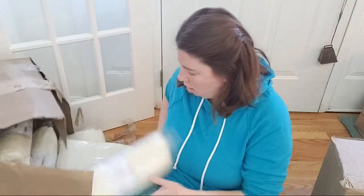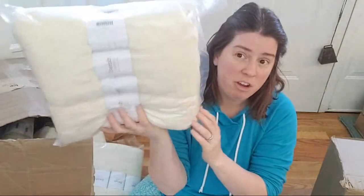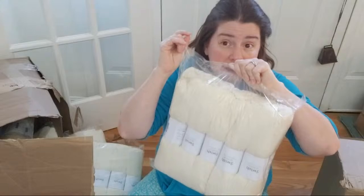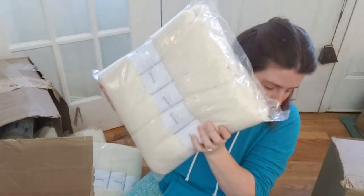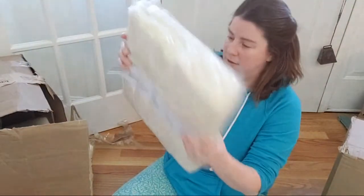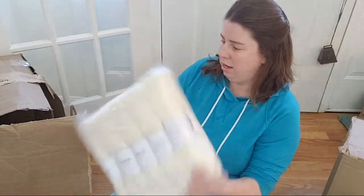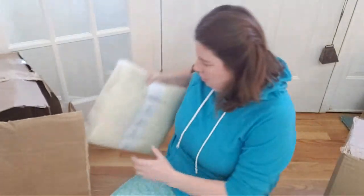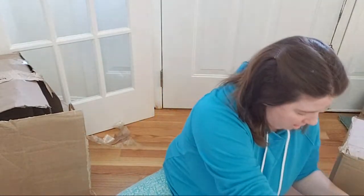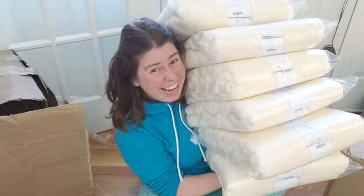So for example, I think I ordered 60 skeins of Swish DK. And so I should get 6 full bags, which are completely sealed. So at least that's protected, but I should get 6 full bags of Swish DK. Okay, so that's 1. That's 2. That's 3. I'll have to look online to double check how much I ordered, because I don't know if there's a packing slip. That is 4. And 6. Okay, so that's 60 skeins of Swish DK. And you can't see it. Let me show you. Oh my gosh. It's a lot of yarn.